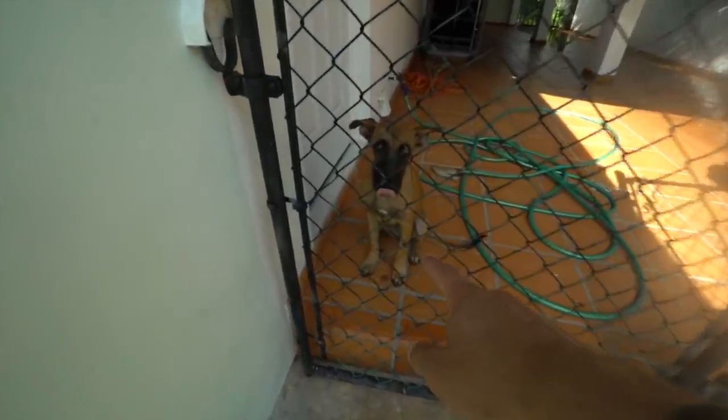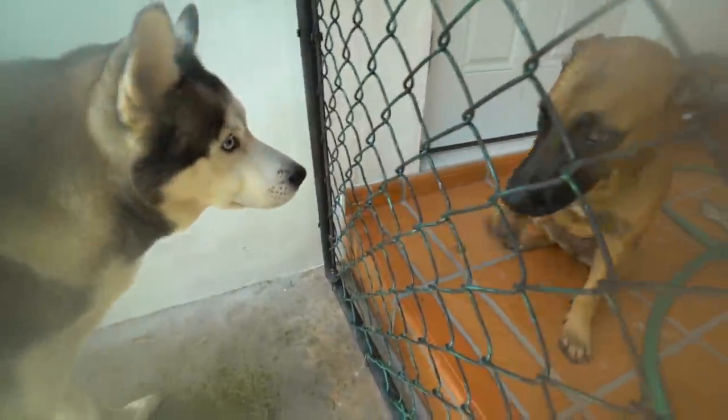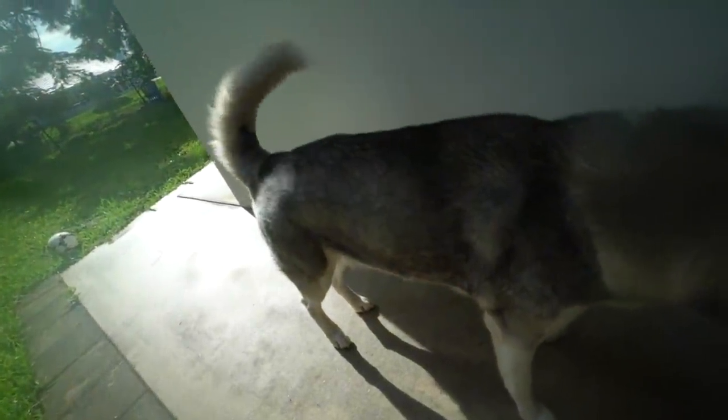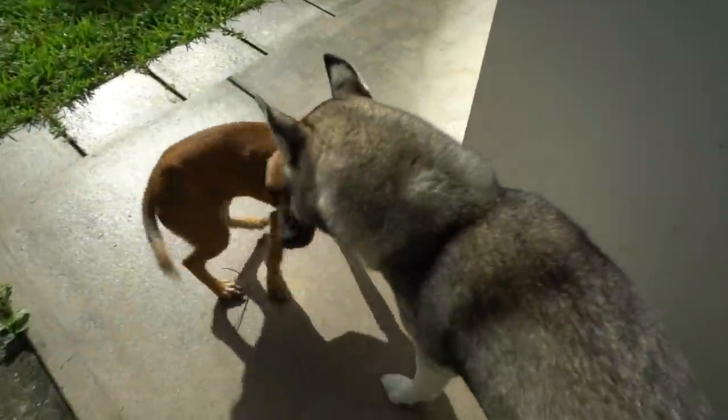Alright guys, so here I got Gohan with me, and here's Bella. Look how cute she looks, guys. They want to meet. Gohan's tail's wagging. Yeah. Good boy.